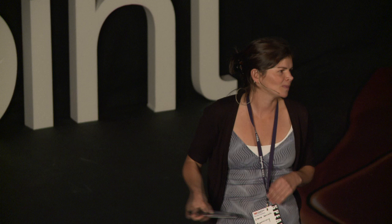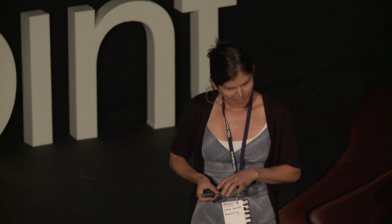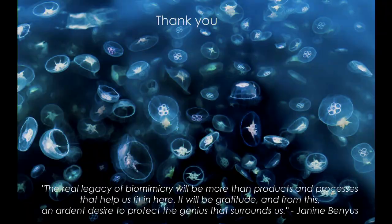And the best thing about it is that we are just as potentially genius as all these species if we put our minds to it. The real legacy of biomimicry will be more than the products and processes that help us fit in here. It will be gratitude. And from this, an ardent desire to protect the genius that surrounds us.